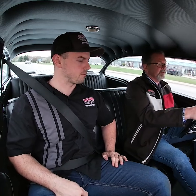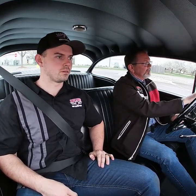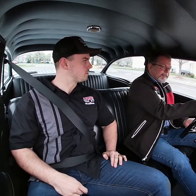I probably didn't mention it in the walk around video, but it is upgraded with Hotchkis sway bars. So it handles very nice for a 55 tri-five. And the radial tires make a huge difference as well. But the Hotchkis anti-sway bars, you can tell they're there. The car handles nicely. Absolutely. And it's an easy car to park, we're in a big parking lot right now. It's just an easy car to drive.